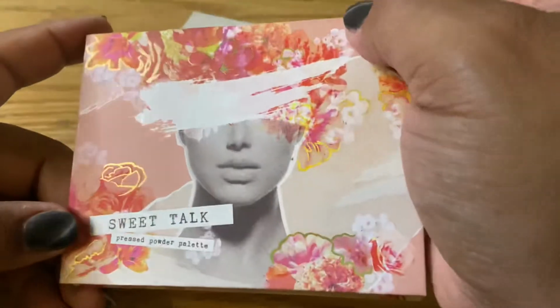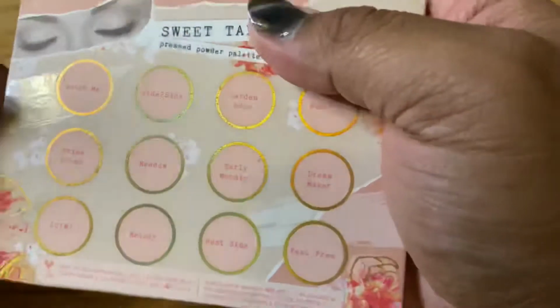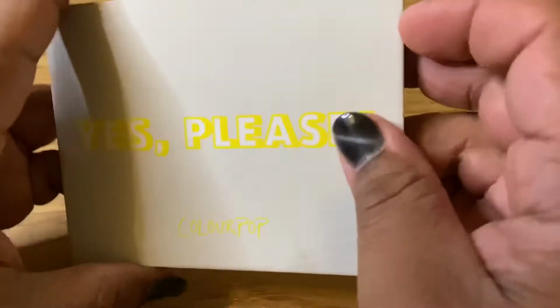And I've got to give it to the packaging. This packaging is so cute. It's so dope. Like, there's her eyes. There they are. All right, one of my first Colourpop palettes. This is the Yes Please palette.